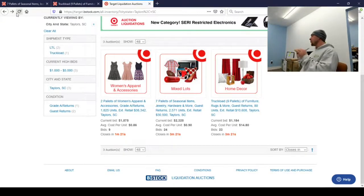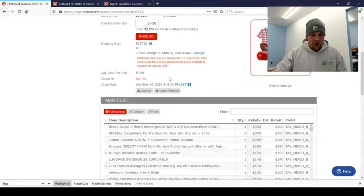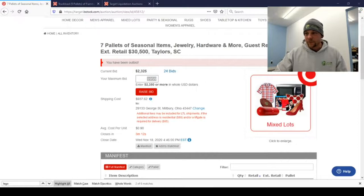What would you rather work, smalls to fill the shelves or more furniture? I feel like we need smalls. Smalls. Yeah. We need smalls. All right, we're going to go ahead and hit the small one then. We're going to have more furniture than we can handle.